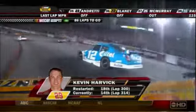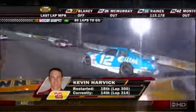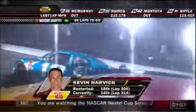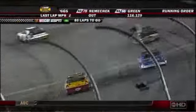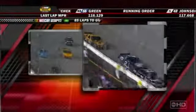There's two different mindsets with these two guys. You got Junior out there, he doesn't have anything to lose. He's just going to run as hard as he can. He's just going to say, hey, put it all on the table, leave it all on the racetrack. But Harvick, on the other hand, he's just got to kind of play it cool right here. Well, he's got to play it cool, Andy, but the problem is he's trying to play it cool, and the car's not cooperating with him right now.